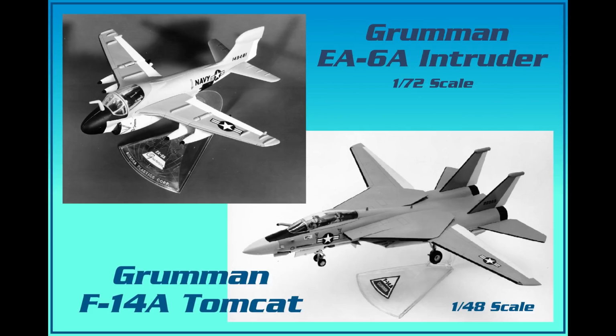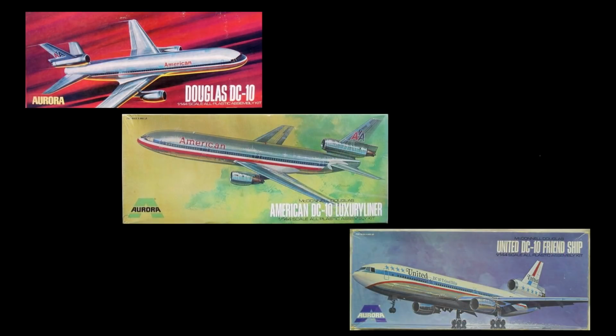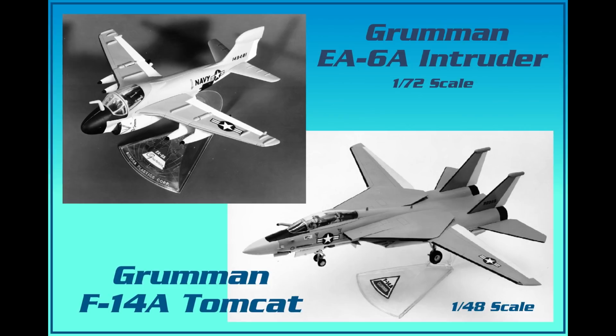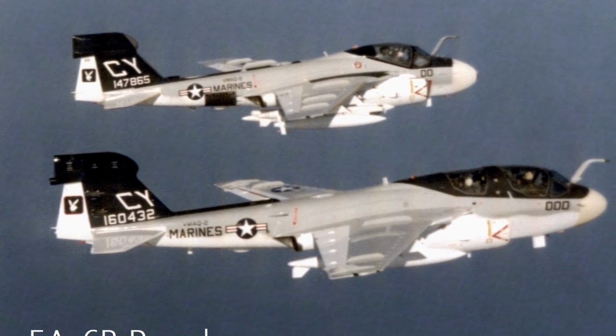Orders were given to stop work on all aircraft projects except those already in advanced stages of tooling. The DC-10 was one that was well on its way and had to be completed at minimum cost. Final detailing, however, was never completed. Canceled projects included a 1/48-scale F-14 Tomcat. As a side note, Grumman was only about a half-hour drive from Aurora. And a 1/72nd-scale version of the EA-6A Electric Intruder. To prevent confusion, the EA-6A was called the Electric Intruder and was the two-seat predecessor to the four-seat EA-6B Prowler.